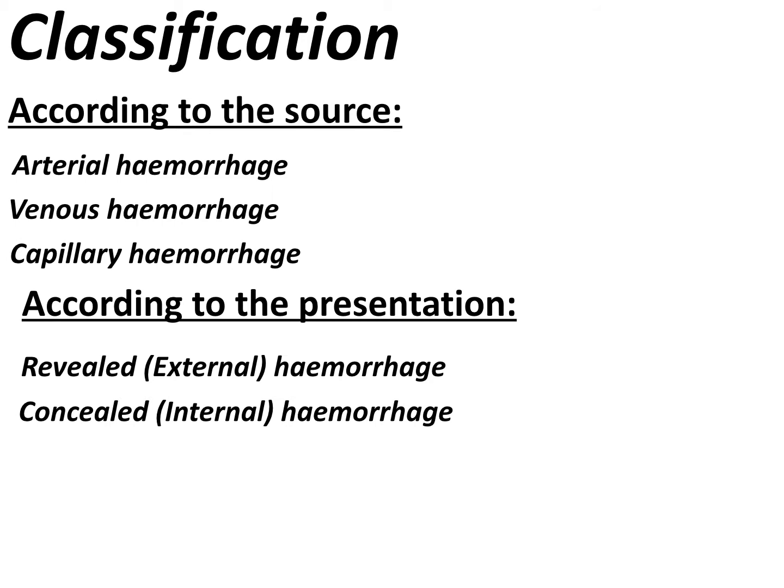Arterial hemorrhage, as you know, is from the arteries. The arterial hemorrhage is commonly bright red because it is oxygenated blood, and the bleeding is pulsating, not a steady jet, not a steady flow, and is rarer than venous. More common is the venous hemorrhage, and it can be more dangerous, especially if a large artery is injured.